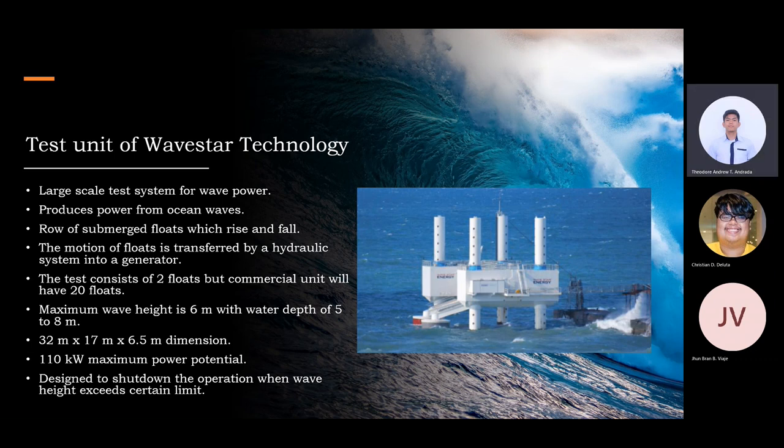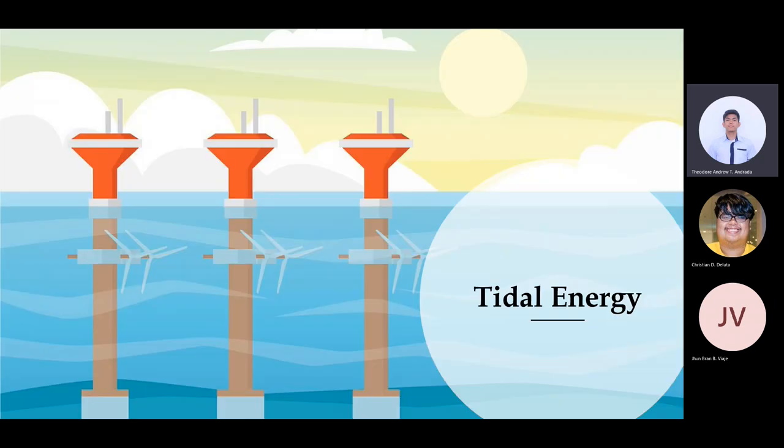The dimension is 32 meters times 17 meters times 6.5 meters, and the maximum power potential is 110 kilowatts. This system is designed to shut down the operation when the wave height exceeds a certain limit by uplifting the floats from the water. So the next presenter will present the tidal energy.